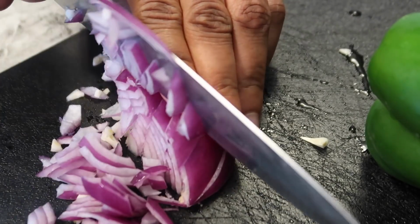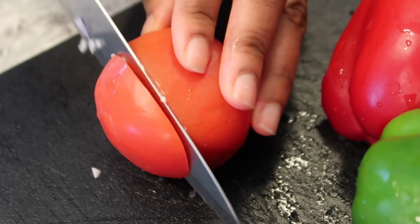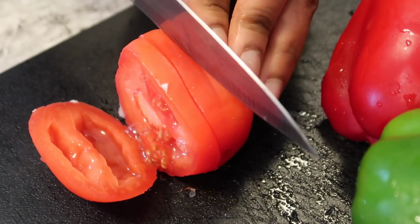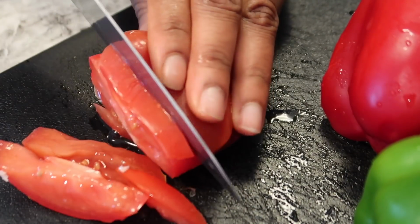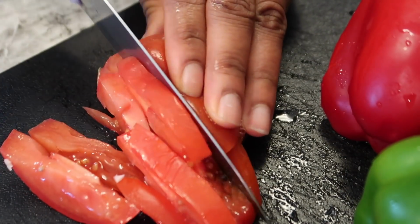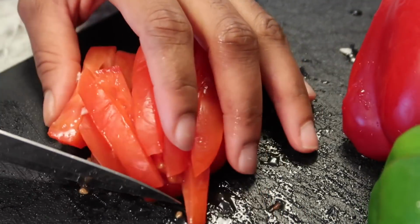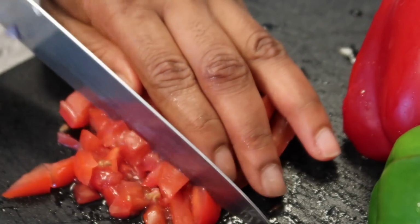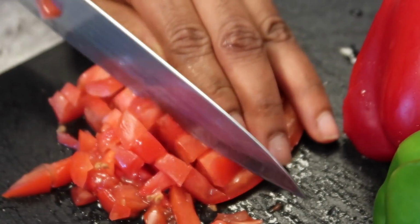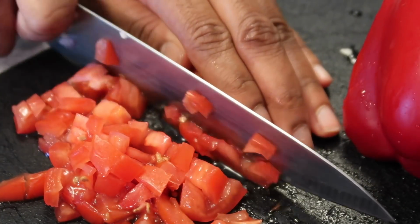Later on, I went in and I cut 1 tomato and also a little bit of my green and red bell peppers. So I tend to cook with lots of onions, bell peppers, garlic. That's just how I like my food to look. I just like that fresh look, you know, that makes you feel like you're eating really healthy. Well, it is healthy. You guys know what I mean.